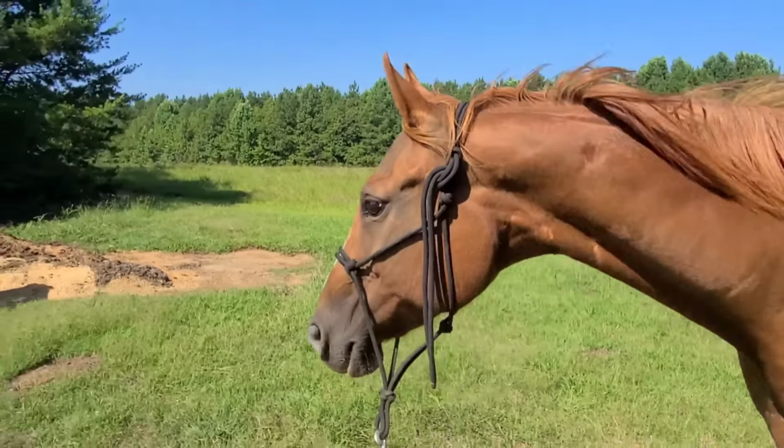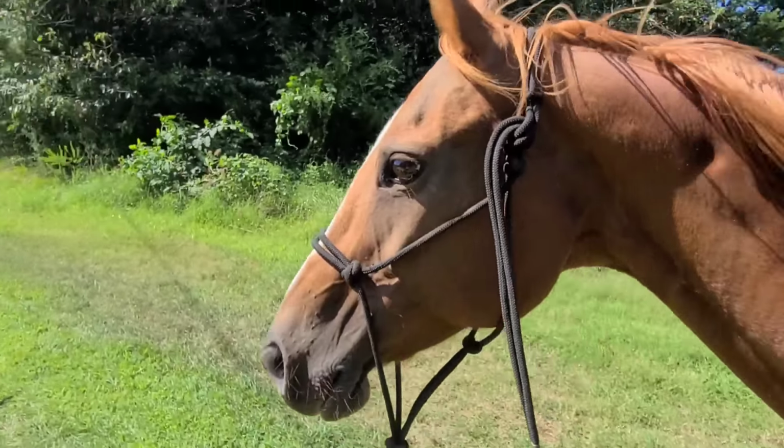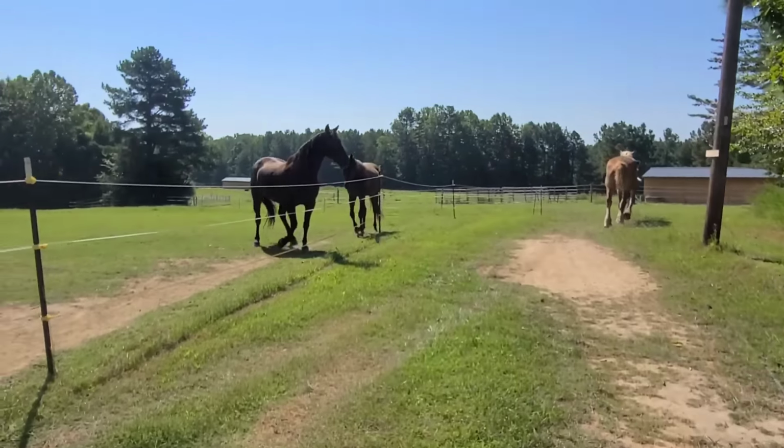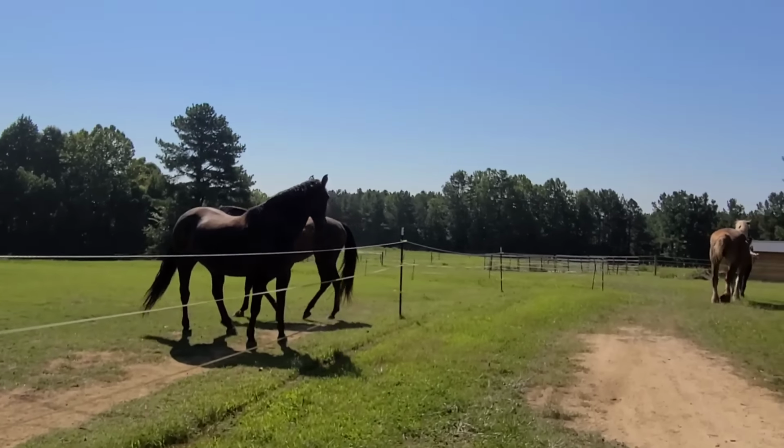Of course, all the other horses at the rescue are excited every time we get new horses, especially the boys. When we get new mares, we tend to have more boys and more geldings.